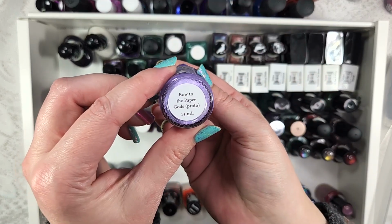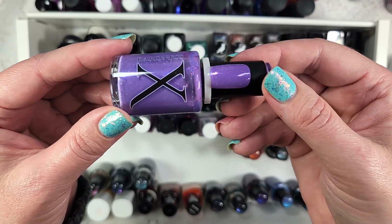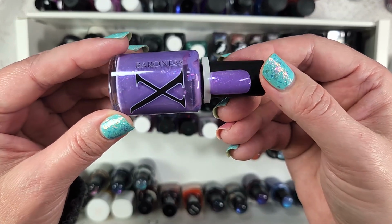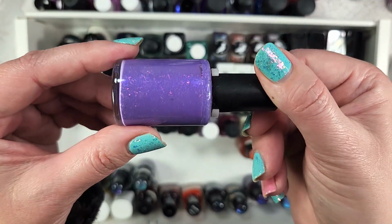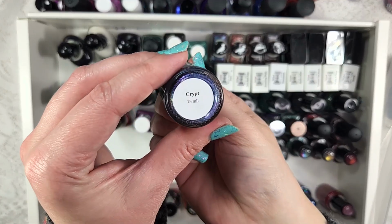The next one is Bow to the Paper Gods. It's a prototype. I love this shade of purple. It is a very summery, bright shade. It's got flakies in it. It's just gorgeous. That is staying. Next up, we have Crypt.